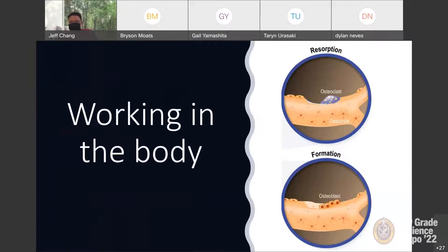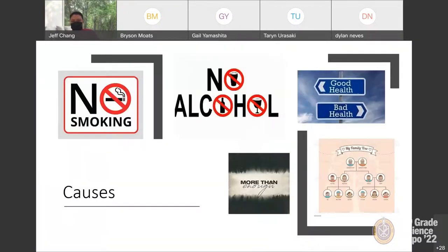Resorption eats the bone and formation restores the bone. At a normal rate, this helps kill old and dead parts of the bone to make the bone altogether stronger. However, osteoporosis can cause more osteoclasts than osteoblasts can manage. There are many causes for osteoporosis, such as smoking, too much alcohol, poor health, family history, and many more.